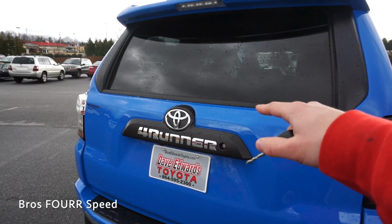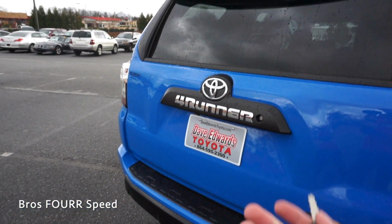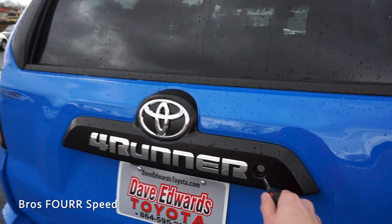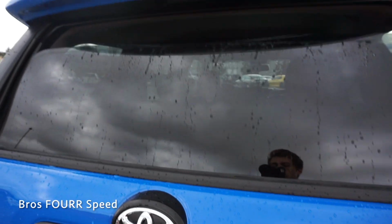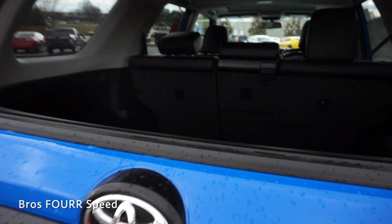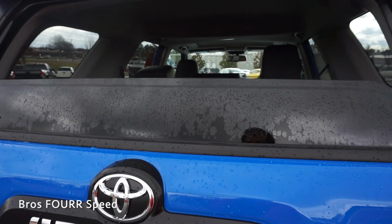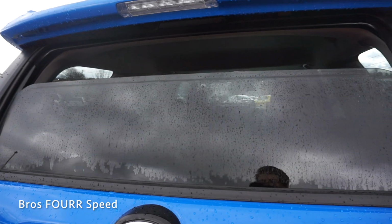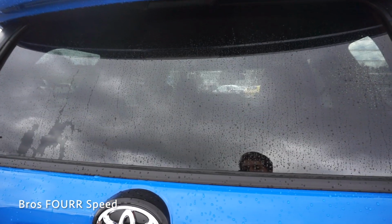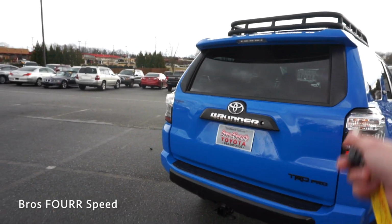As I showed earlier inside, there is a button to raise and lower this rear glass. But let's say you're out of the vehicle and you're just coming up to it and you have groceries or something like that to put in here. You just insert the key and turn it to the far left. It will automatically roll down for you, so you can put anything that you want in the back here. And then if you hold it to the right, it will automatically go up. If you stop, it will stop wherever you stopped it. So it's not going to do it automatically. You do have to hold it. But that is a really nice feature to have, so you don't have to open the tailgate if you don't want to. You can easily put something in.